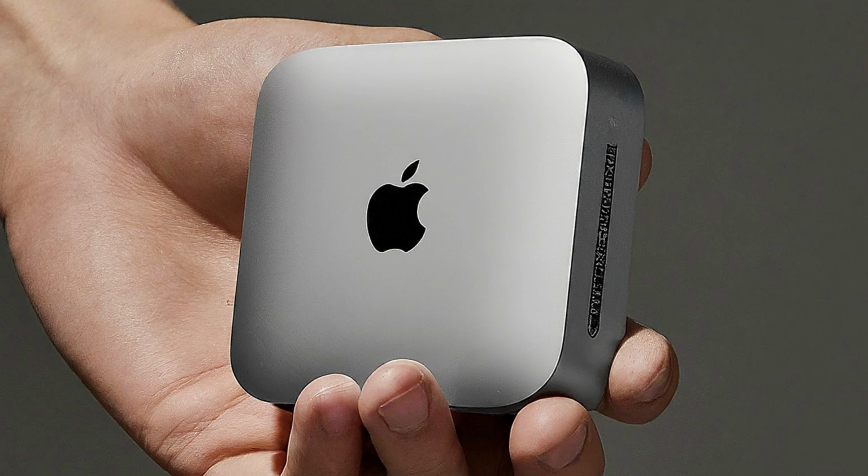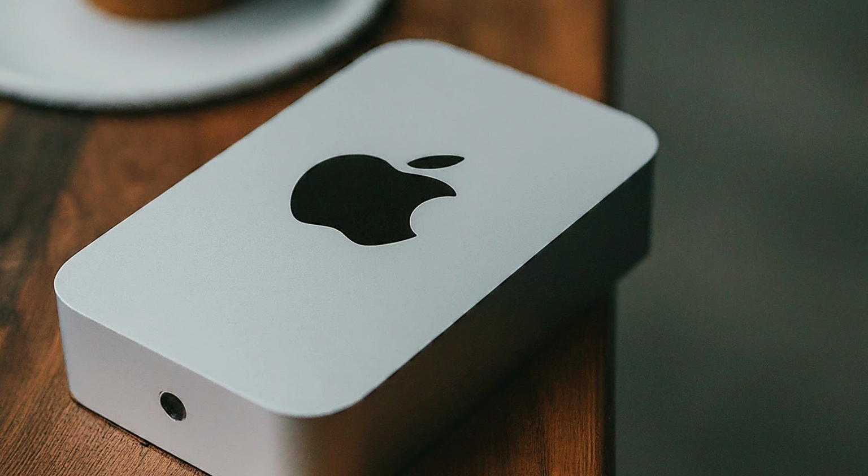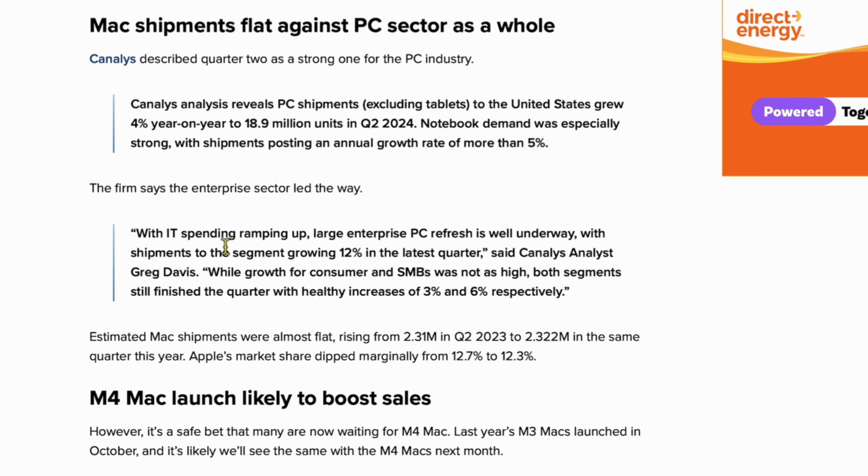And that's what I'm thinking as well. There's been this kind of gap here where we've heard about the M4s for a while, and people are just holding off to see what they're going to give. Are they going to give 16 gigs of RAM standard? Is the M4 Mac Mini going to be intriguing to them? So I think this is the reason why. Plus down here it says with IT spending ramping up, large enterprise PC refresh is underway as well for large corporations or enterprises.